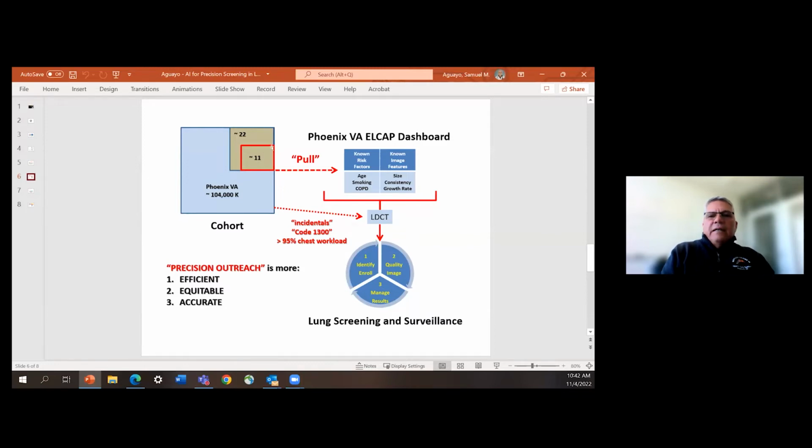We then look at those veterans that appear eligible and call them and bring them for screening. And when we have image information, we use HI, human intelligence, to now add some of these imaging features to the dashboard, which may put the person at a higher priority for coming back or at a standard priority of coming back in a year.